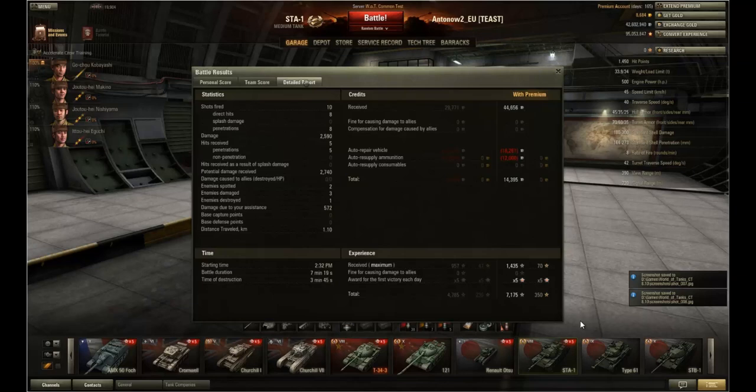As already said, keep a lookout for the STA 1 review coming up, and also I will be reviewing the Object 430 version 2, the new Russian tier 9 medium tank.